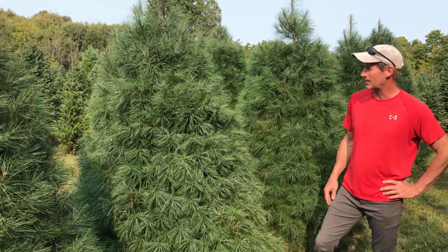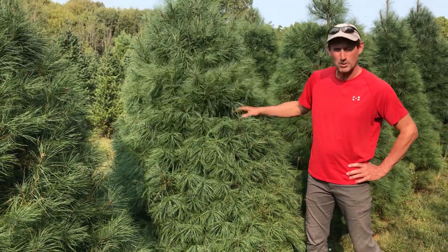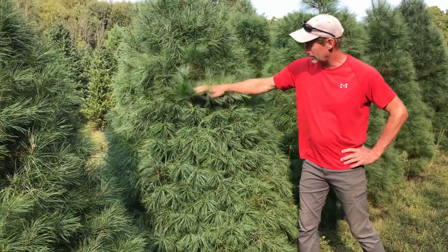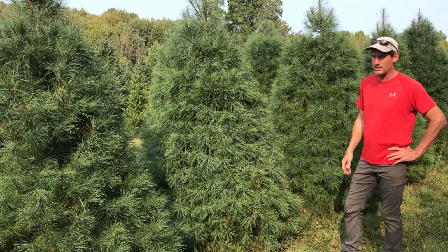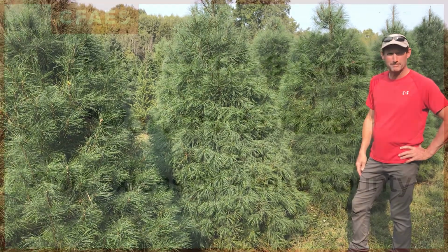A little harder to decorate because the branches aren't real heavy, but people just have to decorate a little bit more of the inside of the tree of a white pine rather than the outside. But it's a nice tree. It grows fast in Ohio, so this tree is just about an 8-footer, so it's probably just 8 or 9 years old, so we usually get about a foot a year, and that's our white pine.